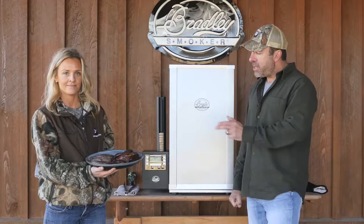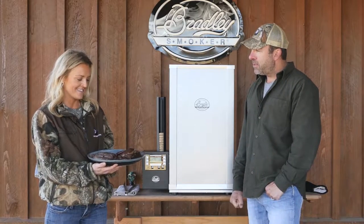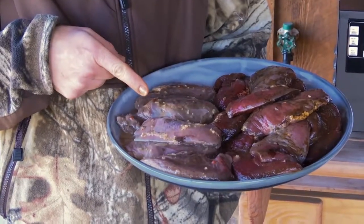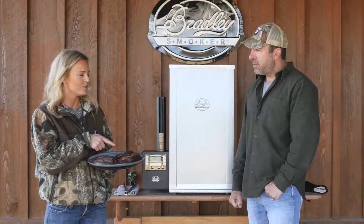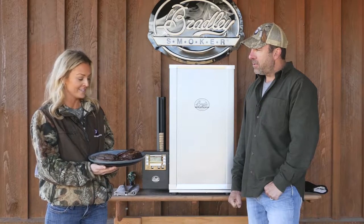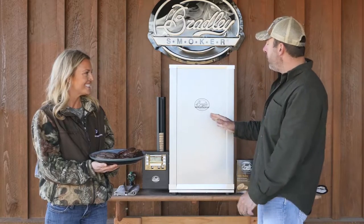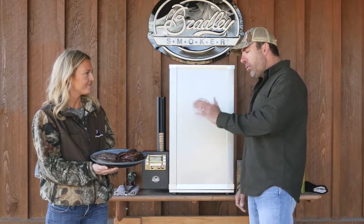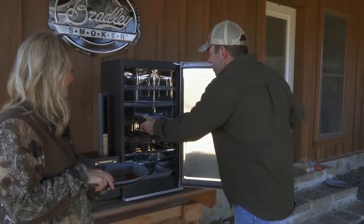Well, first off, Jenny, what did you do to prepare those duck breasts? Oh, I got two different marinades. I've got this one I did in Italian dressing, and this one is a soy kind of Worcestershire type base, and marinated them overnight. Ooh, my mouth is watering already. I can hardly wait. Now, the first thing we have to do, Jenny, is obviously load the duck meat into the smoker. All right, let's load that up. We're gonna close the door.